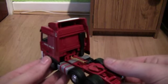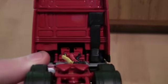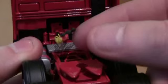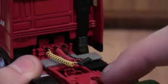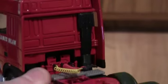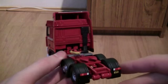So let's take a look at the back of the cab. If I just, oops, knock the camcorder there a bit, let's just zoom in. You can see here we've got these very, very delicate airlines, and these are really highly detailed. Now you have to be very, very careful not to snap these, because the amount of models I've had where they've come loose and I've had to push them back in and add a bit of glue to keep them in place is unbelievable. So do be careful when handling them.